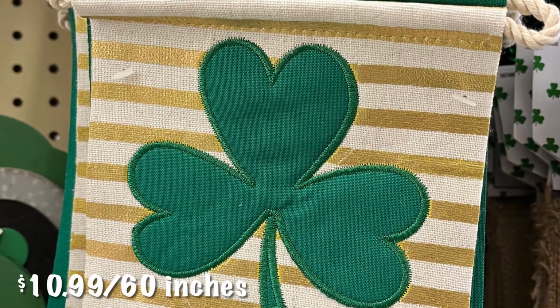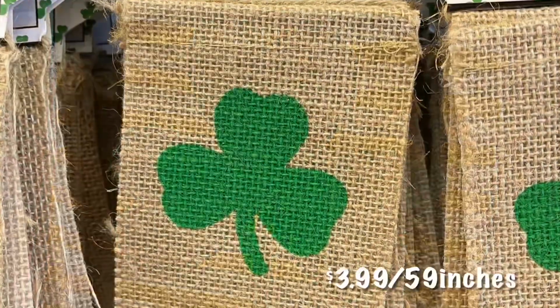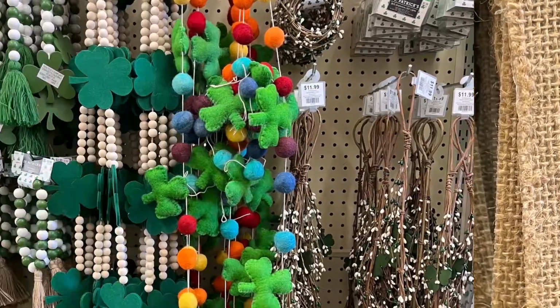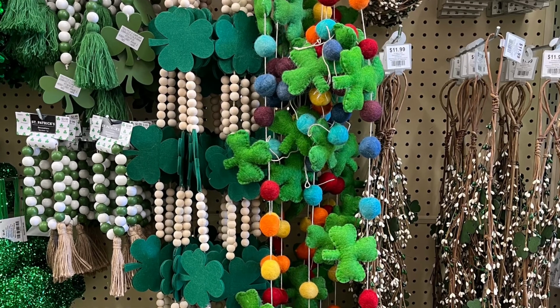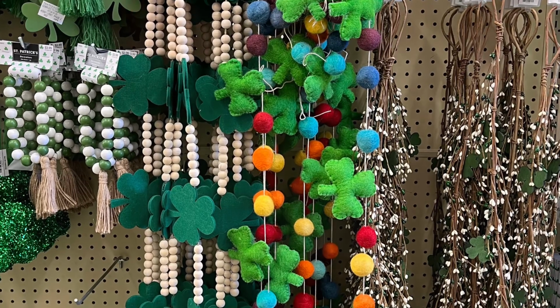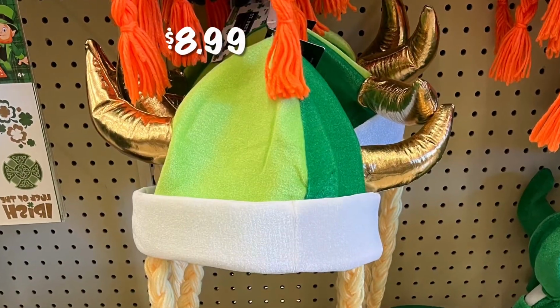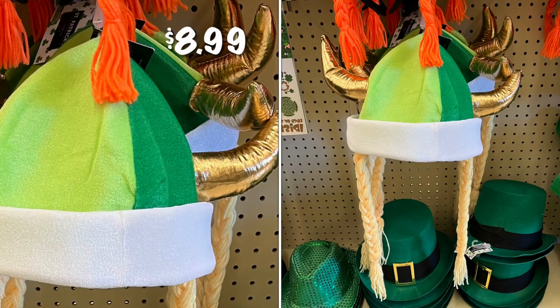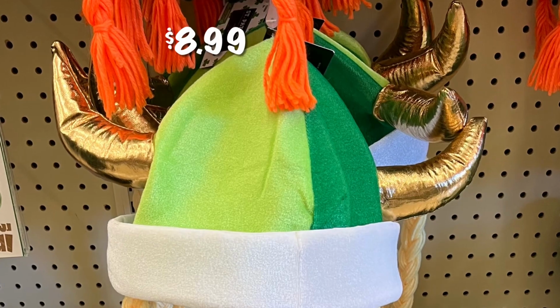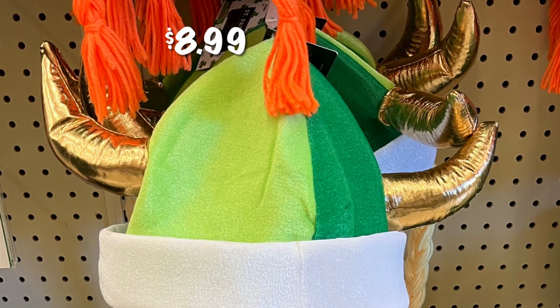They had a variety of banners, but these were my two favorites. A lot of good choices for the garlands, but I like the wooden ones best. If you're hosting a get-together, then this is your hat. Isn't it fantastic?